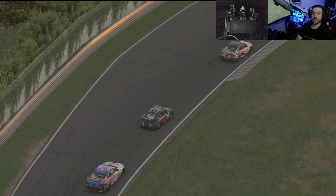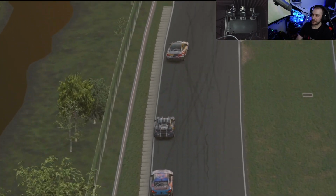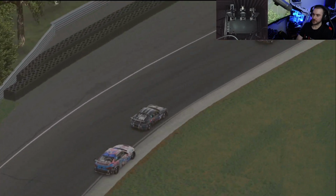It's good to see iRacing starting to be a little bit more lenient on those little tiny contacts. It's not giving 4x's for absolutely everything like it used to.